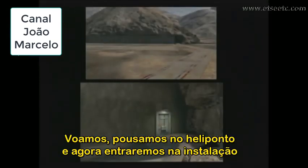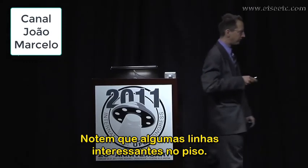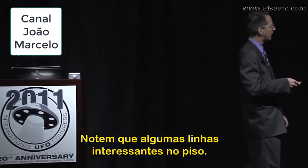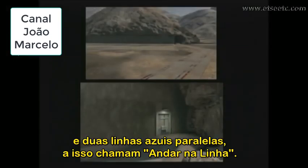Now we're flying, we've just landed, we're at the helicopter landing pad. We're now going to enter the facility for a virtual walkthrough. And you'll notice that there are some very interesting lines here on the tarmac. We have two parallel red lines, okay? And then there are two parallel blue lines. This is called walking the line.